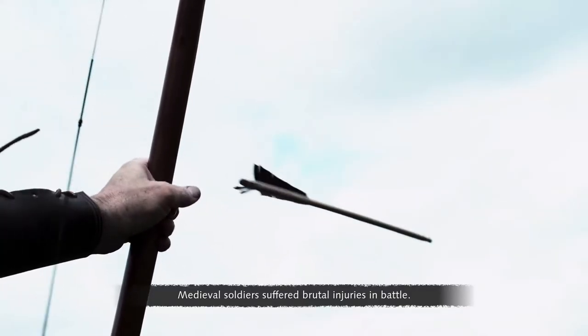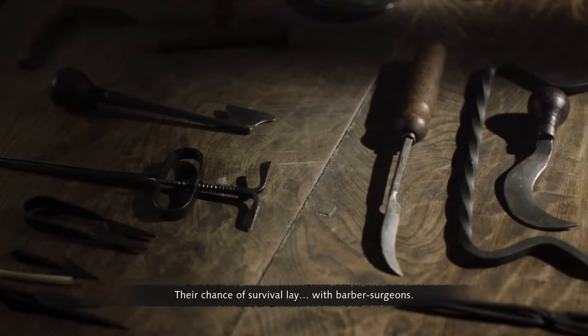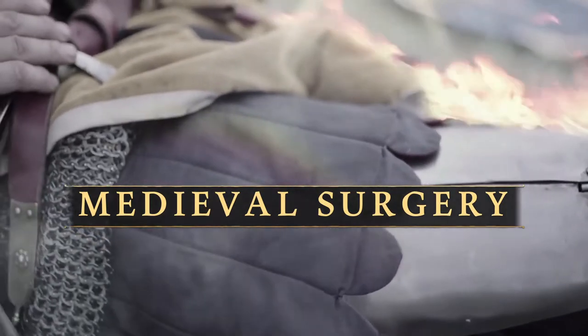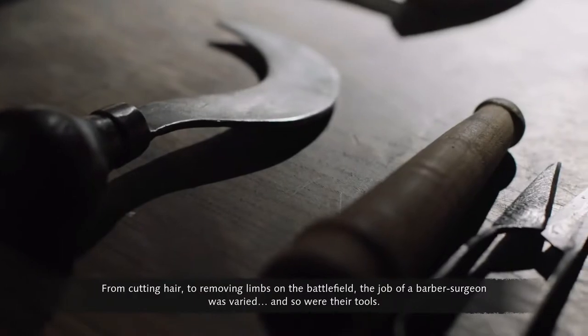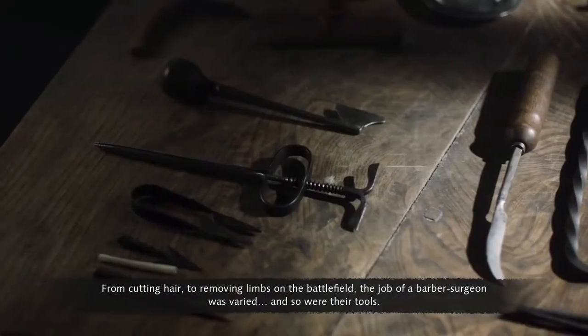Medieval soldiers suffered brutal injuries in battle. Their chance of survival lay with barber surgeons. From cutting hair to removing limbs on the battlefield, the job of a barber surgeon was varied, and so were their tools.